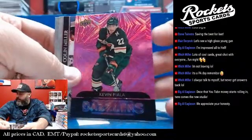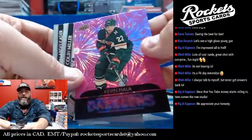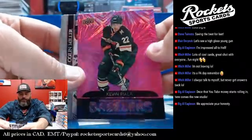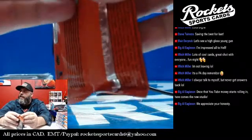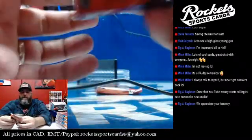Again, the checklist might be a little bit suspect, but really cool looking card. Kevin Fiala, I guess he is a really good defenseman, but I'm not sure he's dazzling me. But unbelievable card. I love those cards. I wonder if there's any other variants. Is there pink, blue? Are those the only 2 colors? The only 2 that I saw.